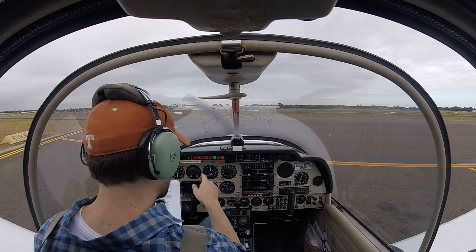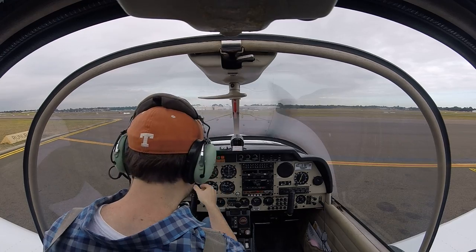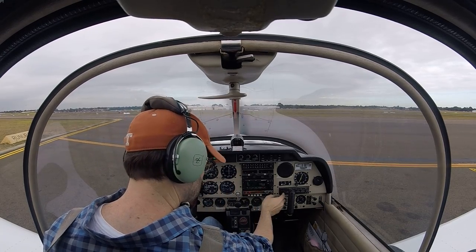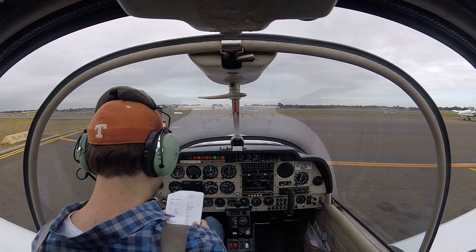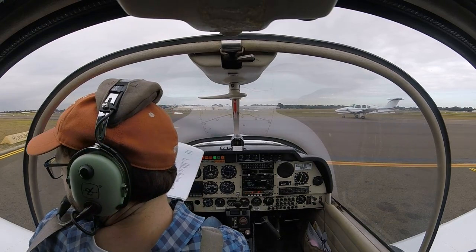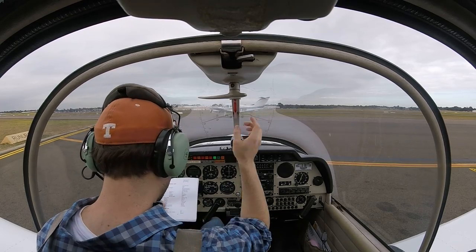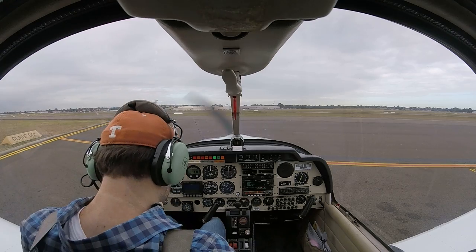No warning light. Instruments set for south, that looks good. Avionics set as required already, good. 300. Magnetos both. Controls full and free. Canopy lock. Harness secure.